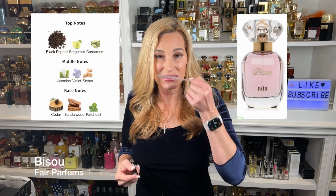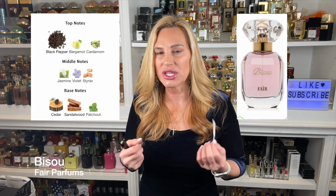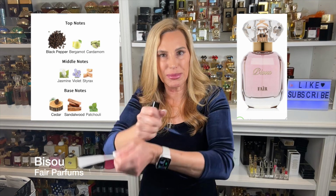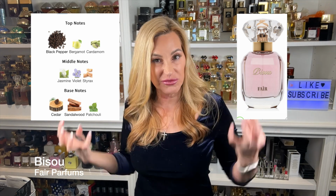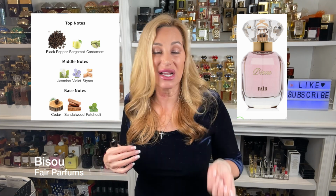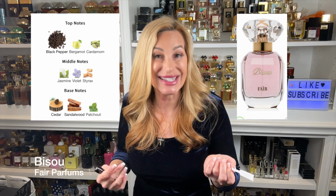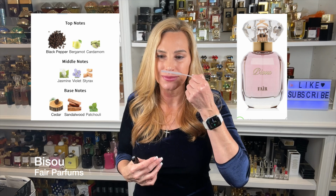I don't like it. It opens with black pepper, and I mean black pepper. Like you just had the waiter crack the pepper over your salad and you just have this big fat waft of black pepper. It's not really something I want on my skin. I'm gonna sneeze. There's so much pepper. I'm gonna sneeze from this.